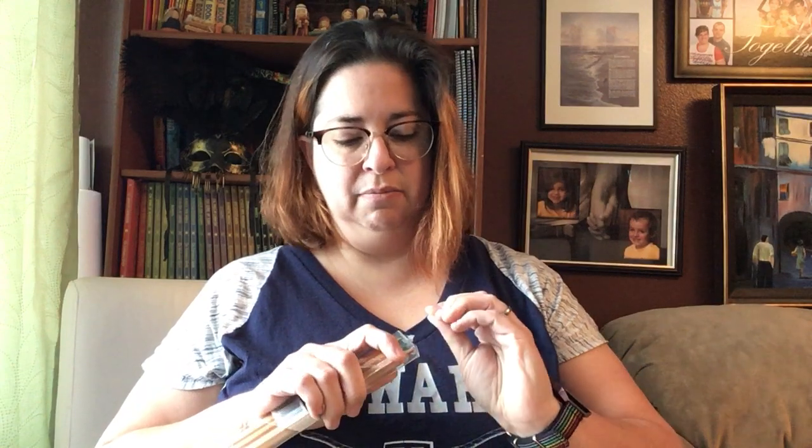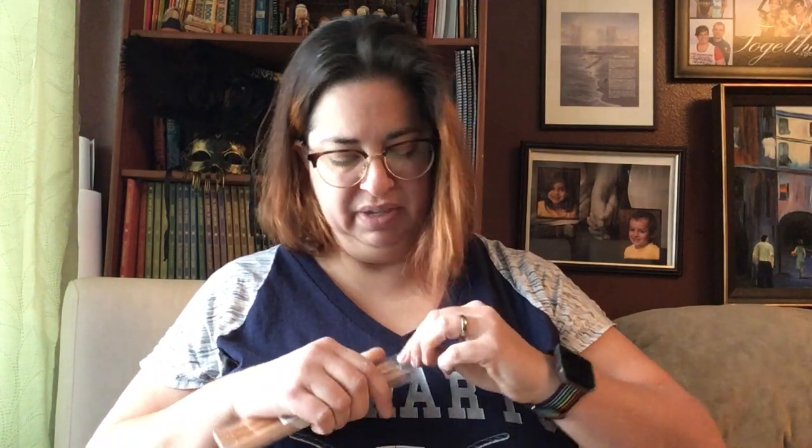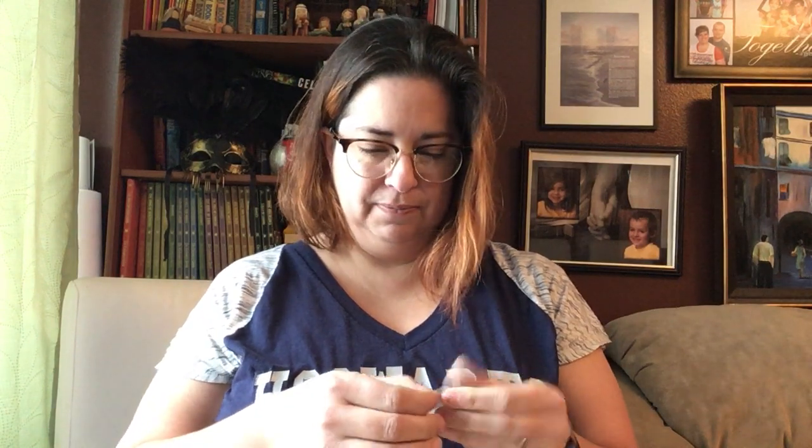As you can see, my fingernails are super ghetto because I painted them like a month ago and I'm busy and I don't like to sit still long enough to actually do my nails.